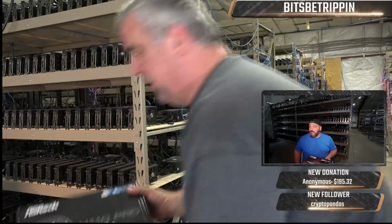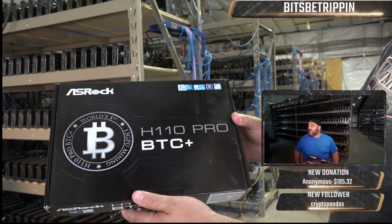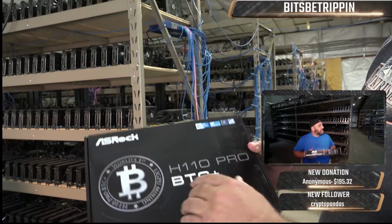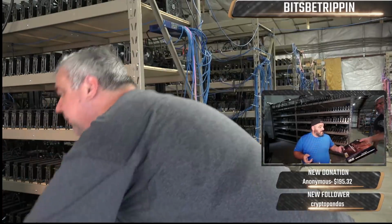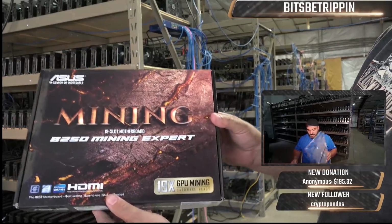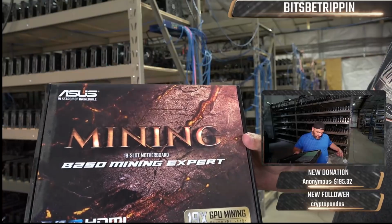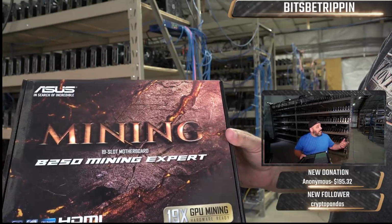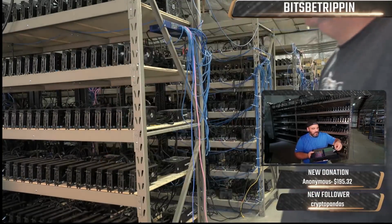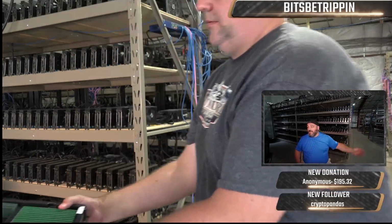And then I do have the H110 Pro. I haven't messed with this one too much because the 1X risers, don't they ground each other out? And then this is the B250, and I just haven't had good luck with this at all. Yeah, the B250. Especially with more than 12, or more than 7. And then you got to buy at scale, bros.